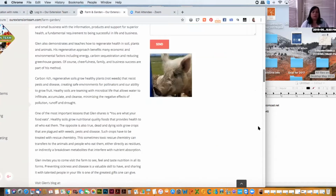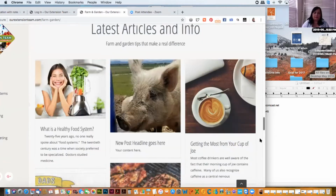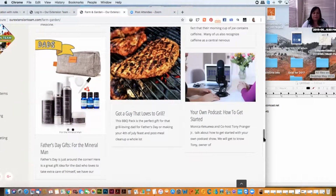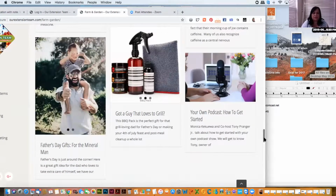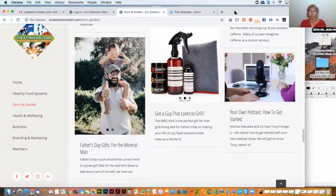And then, of course, the same blog will show up on every page. That way, whoever's articles are up, people will see them on any page that they go to. So it's basically a general working blog.